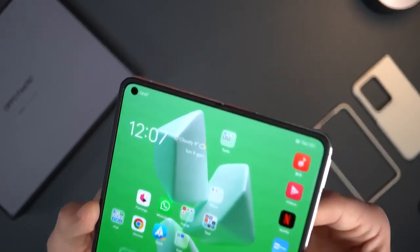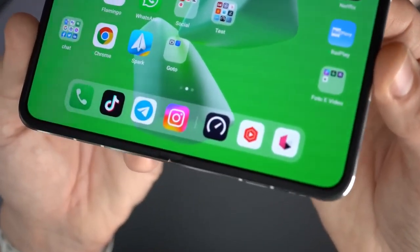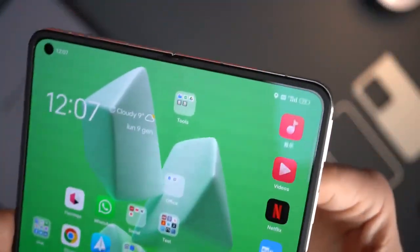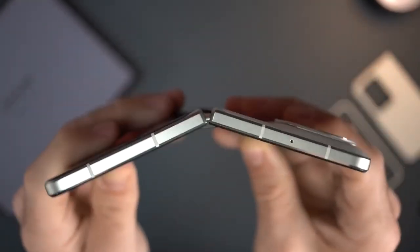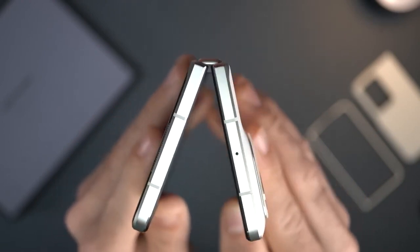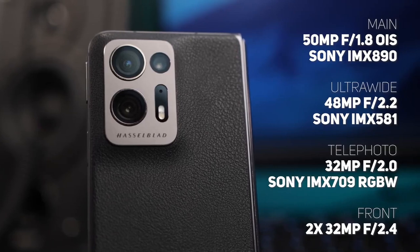67-watt charging was also very helpful. It was extremely fast, as I was able to recharge the phone completely in about 40 minutes. The device also supports reverse wired charging, but unlike its predecessor, it does not support wireless charging at all. However, I understand why OPPO did it, to keep the phone as light and thin as possible while avoiding unnecessary heating. The OPPO Find N2 comes with a 50-megapixel primary camera, a 48-megapixel ultra-wide camera, and a 32-megapixel telephoto camera.